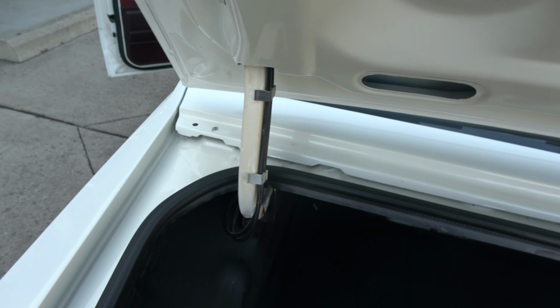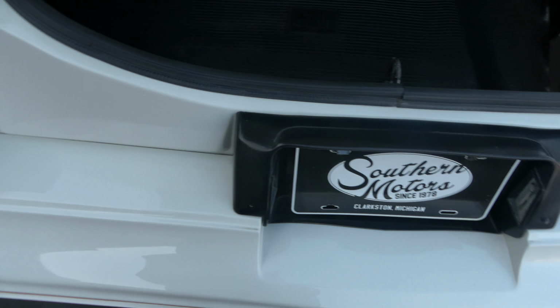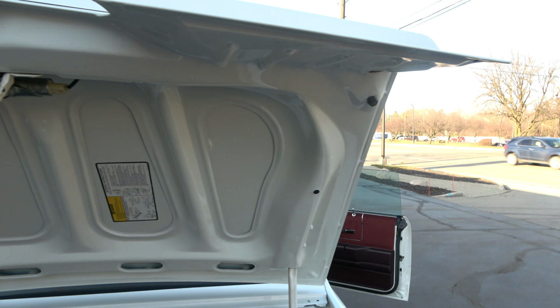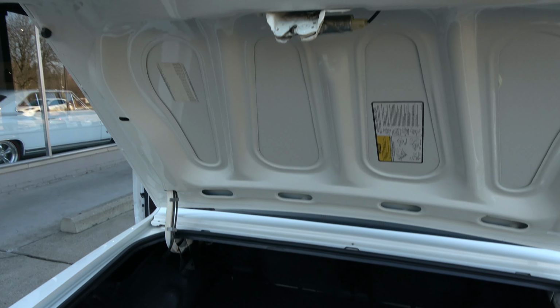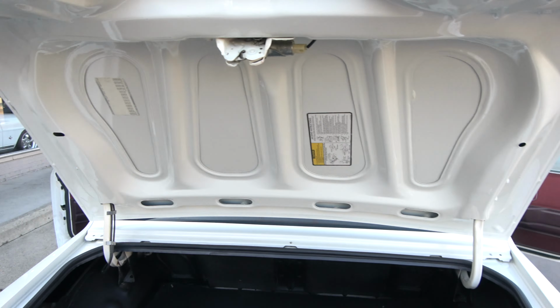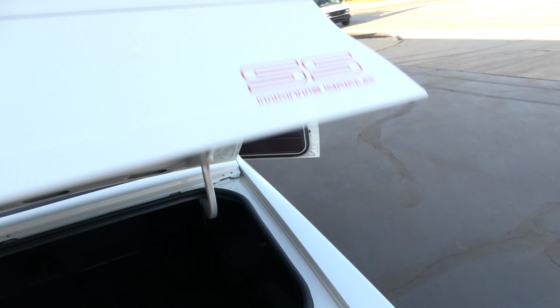Factory jack with spares in here. Your GM code sticker still on it with your jack instructions. That is a nice car. Again, these things are so much fun to drive. Great conversation pieces.